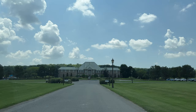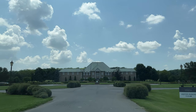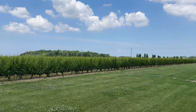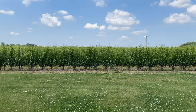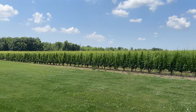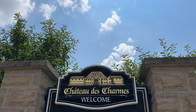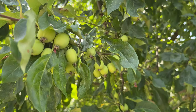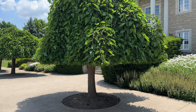And this is Château de Charmes. They got a lot of vineyard here. That's a lot of grapes. Yeah. These trees have haircuts.